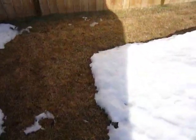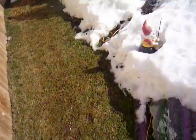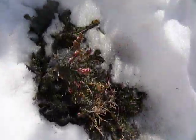So even the ground's thawing a little bit. It's kind of squishy. There's rabbit crap everywhere since the rabbits decided to make their home back here. So even since this morning when I was out here, I'm definitely noticing a change in things. So here's the heather that's actually in bloom, which is nuts.